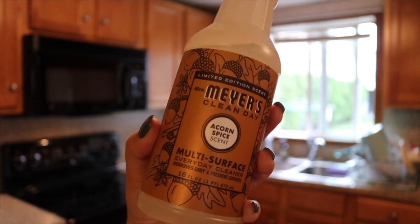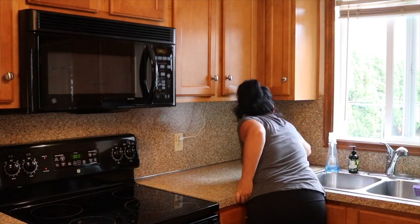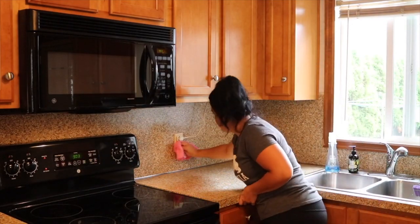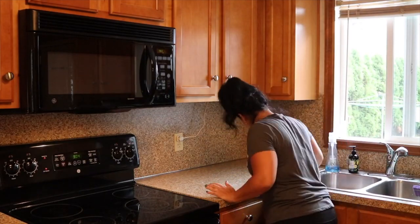And now I'm using my new Acorn Spice Mrs. Meyer's multi-surface cleaner to wipe down all the countertops. You guys, this stuff smells so good. It's just like one of my favorite fall scents from Mrs. Meyer's, and it's new, so check out like Target or something, they might have it.